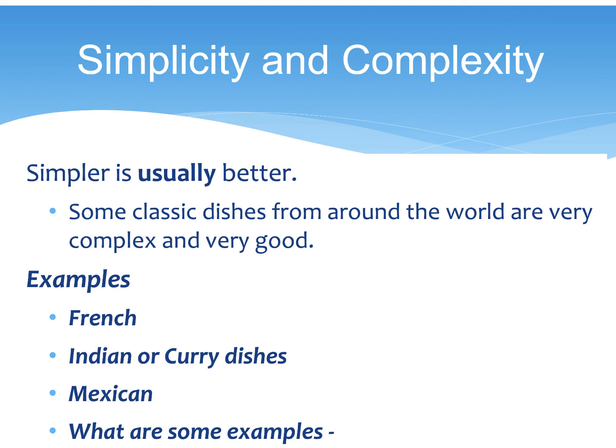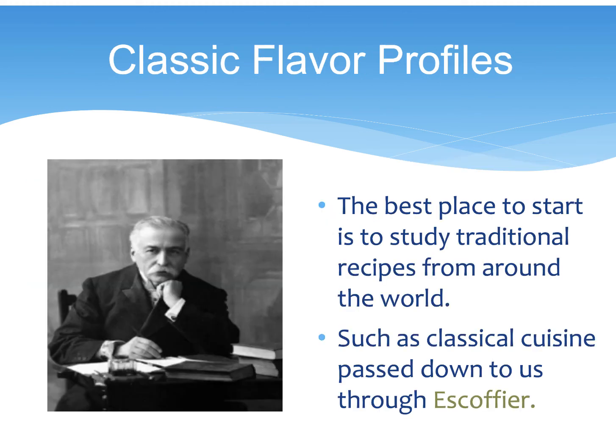If you think of some of the French dishes, then you've got the Indian curries, Mexican mole. Again, that can have 20, 30 ingredients, and they taste great. I'm sure you've had some good moles and some not so good moles. Escoffier, we talked a little bit about in the book.